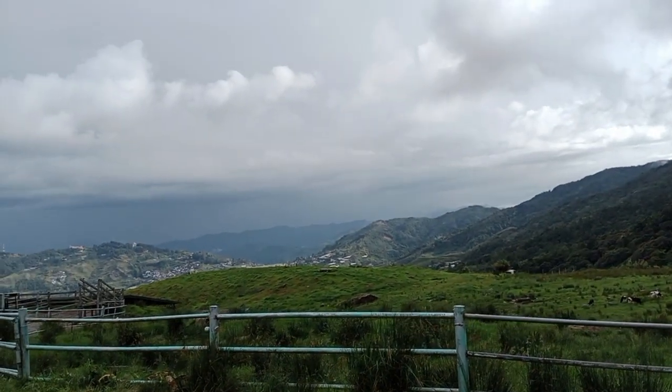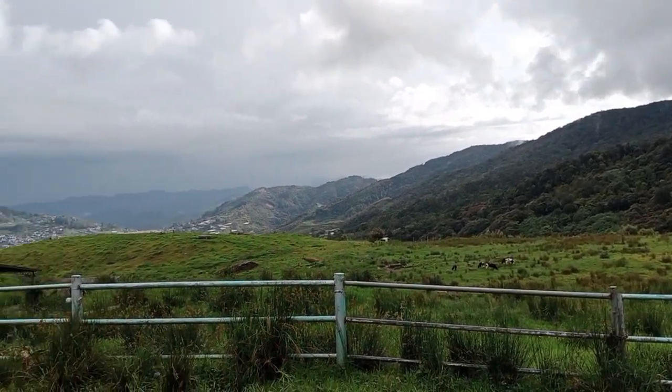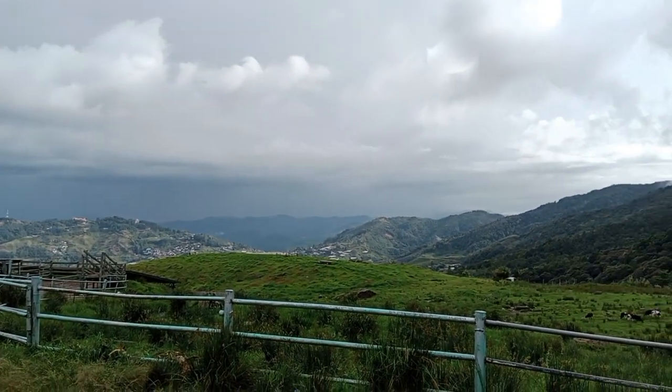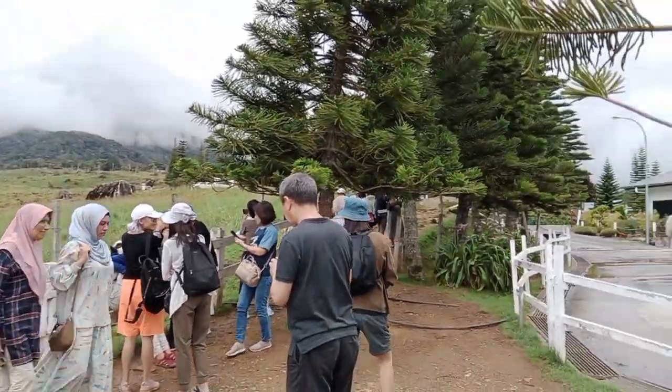Hey guys, we finally arrived in New Zealand. As you can see, the New Zealand of Kota Kinabalu with some cows.